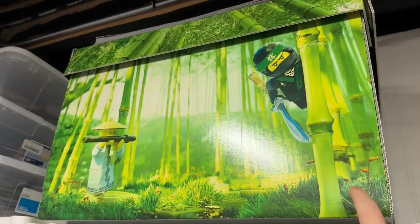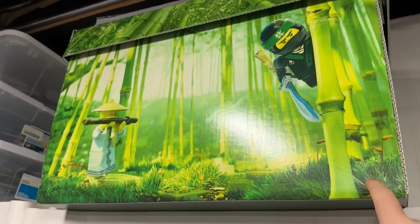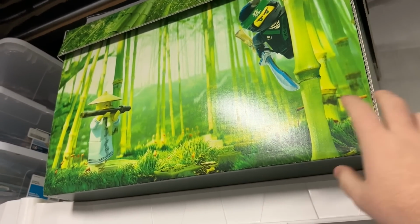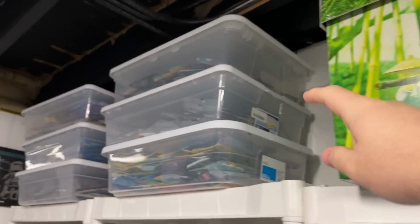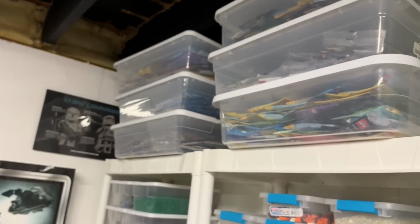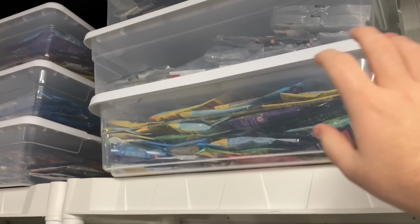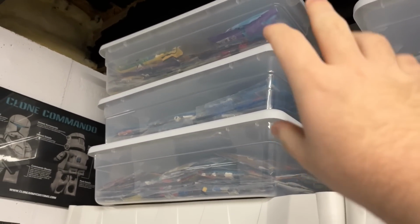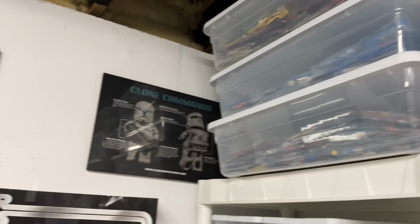This is a Ninjago movie influencer box sent to me from Warner Brothers back in 2017. Everything is still sealed in there. I've not actually taken anything out. My entire polybag collection. So I've got just regular polybags like Marvel, Star Wars, promos, everything. Pretty much all my polybags up there.